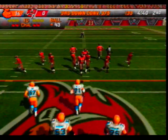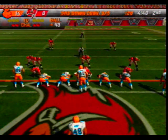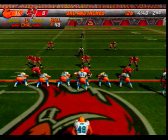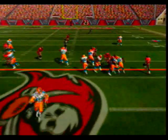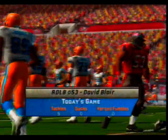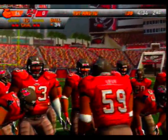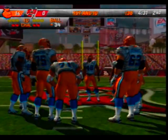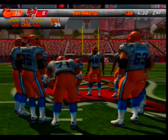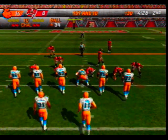Third and one. Ball on the 43-yard line. Here we go. Avery, the lone setback. It's on, with a counterplay. Blair is there on the stop at the 34-yard line. Putting together a nice drive here, and they're frustrating this defense in the process. Two times they've converted on third down.